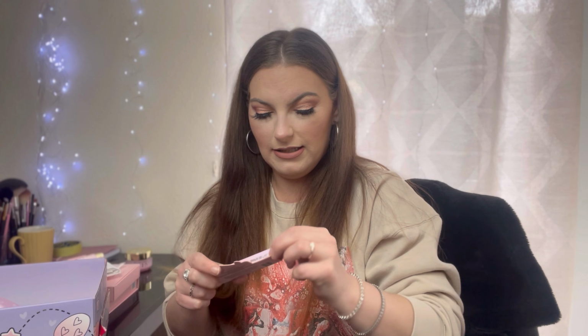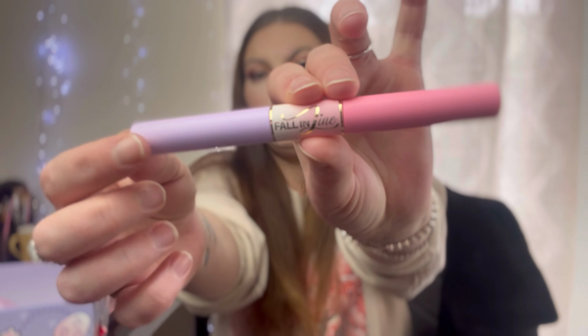So really, really cute. And then inside the product. So yeah, I'm really excited to try these. I was going to order them, but I thought I'll wait and see if it's in my box, and if it is, I'll see which one I get. So we've got a purple on one end and a pink on the other end, and I think these are just literally liners. Oh no, be careful guys, it's runny.